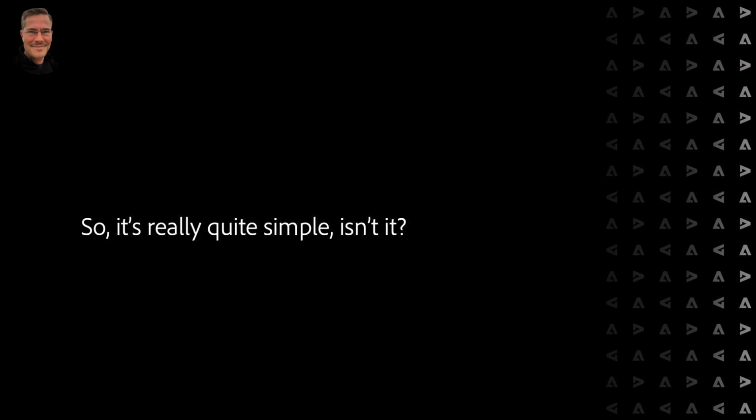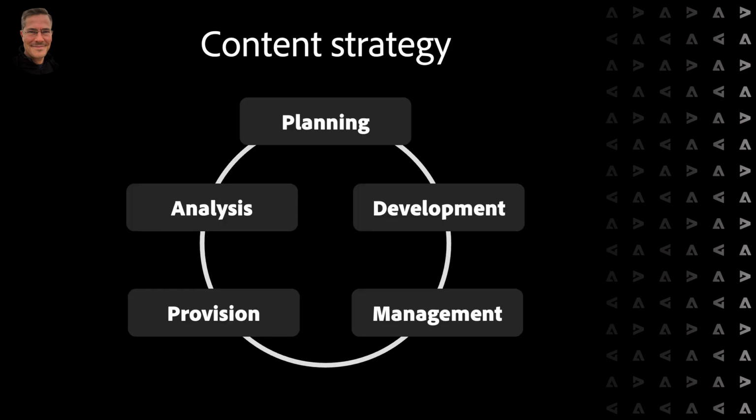So it's really quite simple, isn't it? And if you look at that picture, it reminds me a little bit of that PDCA cycle, plan, do, check, act, from the quality management system, ISO 9001. That is why I have put that circle there, because you're planning, developing the content, managing the content, provisioning the content, analyzing the content, and then need to go into planning again.